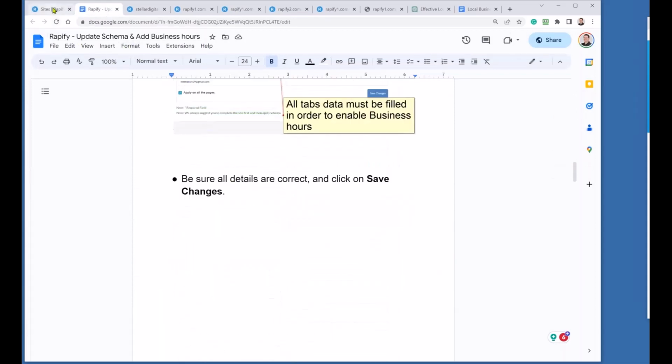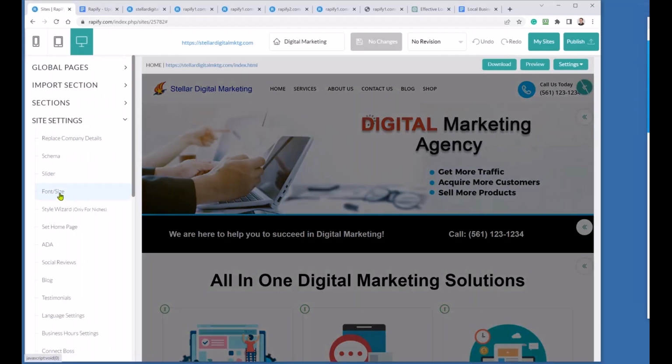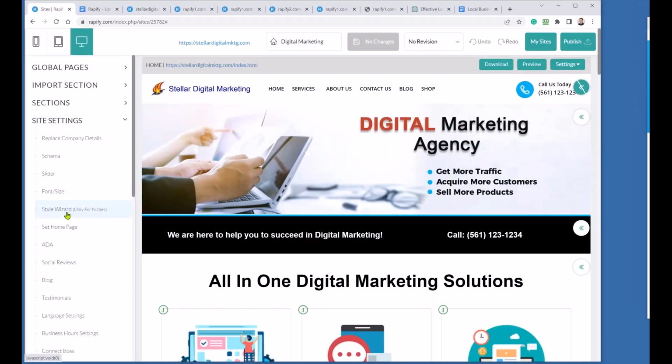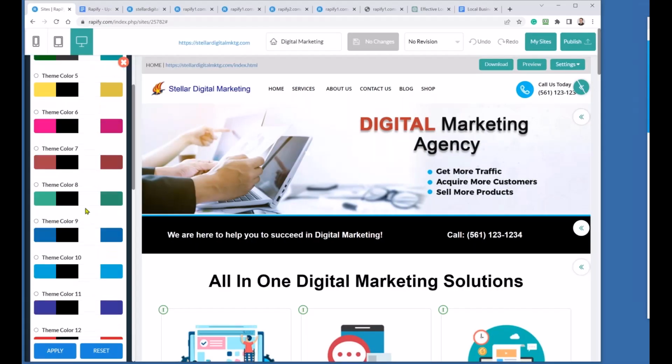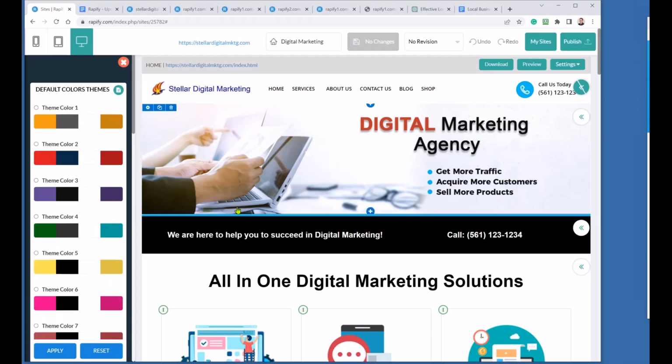How cool is that. If you work with a slider, you can add a slider. Now this is new. If you go through the site, you can change the font and the style at once. I don't do that, but you can. Style wizard, you can change instantly the color. So let's do, actually, orange is one of my favorites, and do apply.